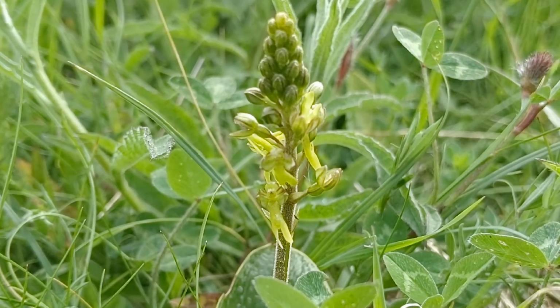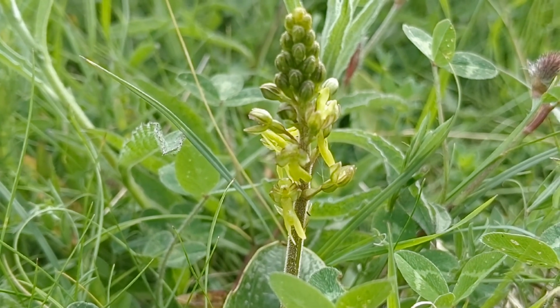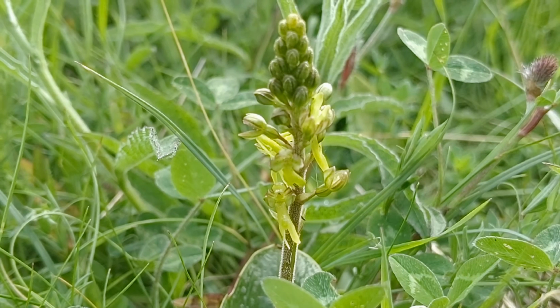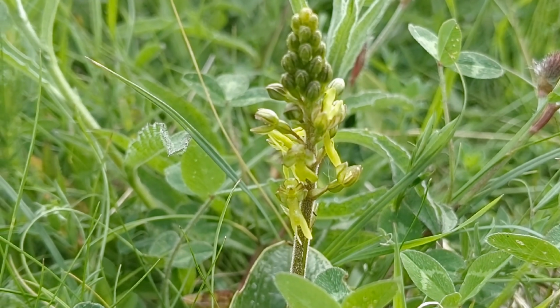A youthful, newly emerged common twayblade. I'm not sure, I've never seen a common twayblade in Mary's Meadows before, but there's obviously a few around because I'm looking around down here. I can see quite a few, so yeah, that's another species for this reserve that I've not seen before.